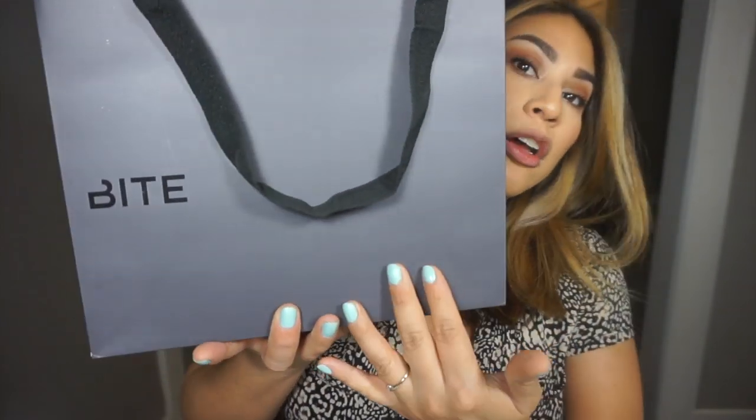So now you guys have an idea of the lab. It's super small, it kind of looks like a store. You go in, they have people there, they have all the pigments. It was great. So when you leave, they give you this bag. Of course, it says BiteBeauty, and the tissue paper has lipstick. It's so cute. So let's pull this out.